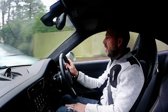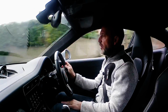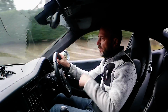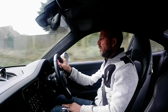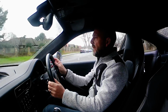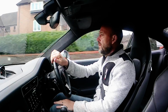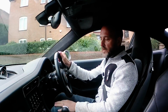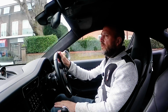So here we are in the 911 GTS, and we're going to go for a drive and give you a little sense of a couple of the different functions and settings that you've got in the car. The first thing to say is, right now I am in standard automatic, no other settings on.